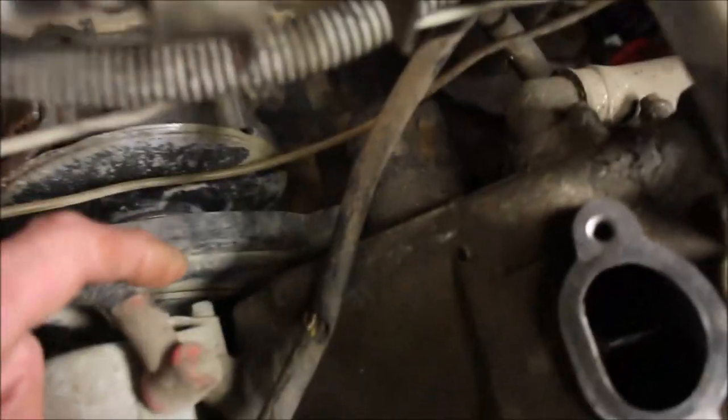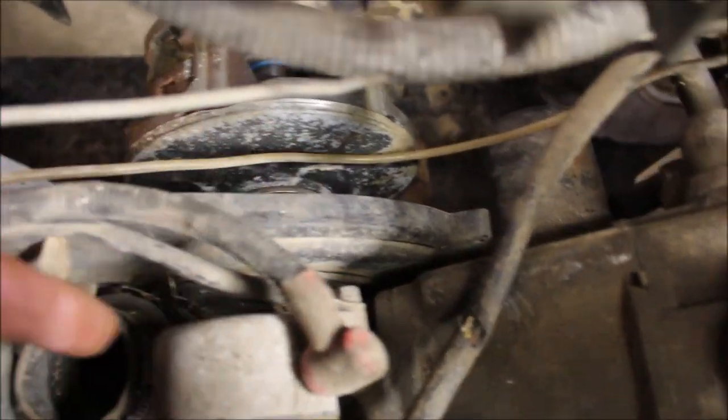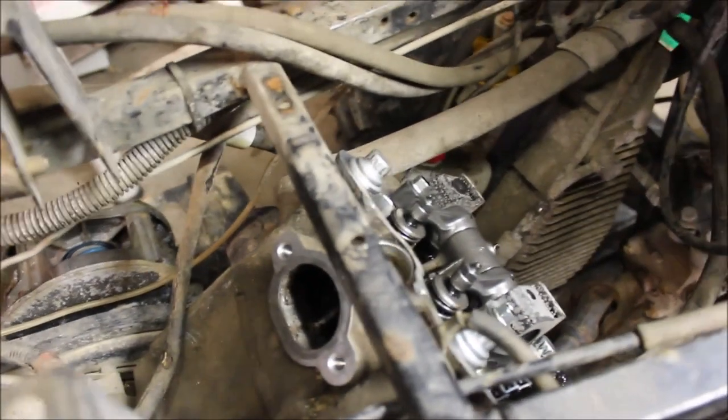You know, pull your cables off. Pull one bolt here, the one bolt back here. And she pops right out, once you get that Bendix out of the way. And I'm gonna try to clean this up. Once I get that starter in, I'll try to turn this thing over.